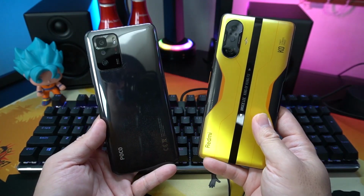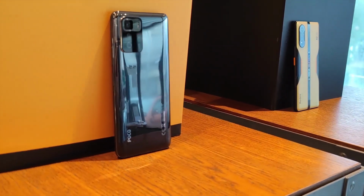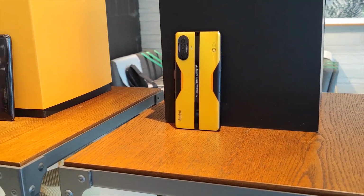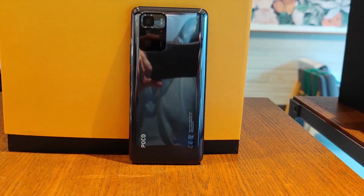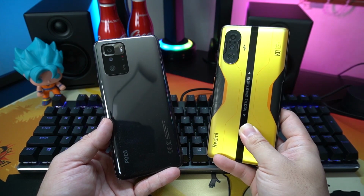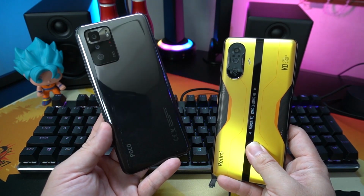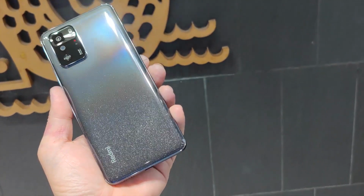So these two phones are definitely worth mentioning if you're looking for some awesome phones as your next daily driver. Now, the Poco F3 GT is released in India only, and you cannot buy it anywhere except India unless you go for the Redmi K40 Gaming Edition that is only available in China. On the other hand, the Poco X3 GT is available globally except India, and it's also known as the Redmi Note 10 Pro 5G in China.